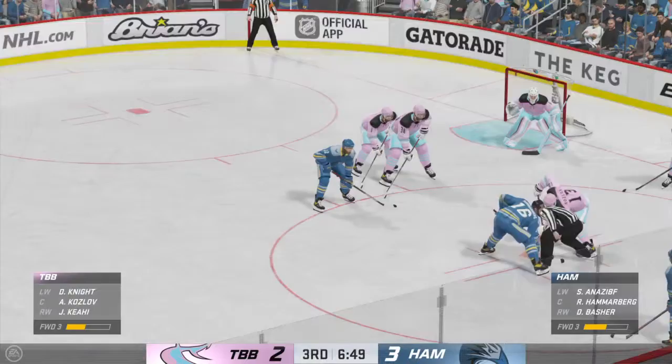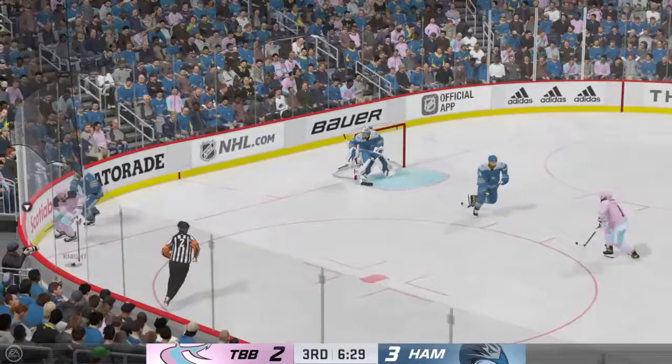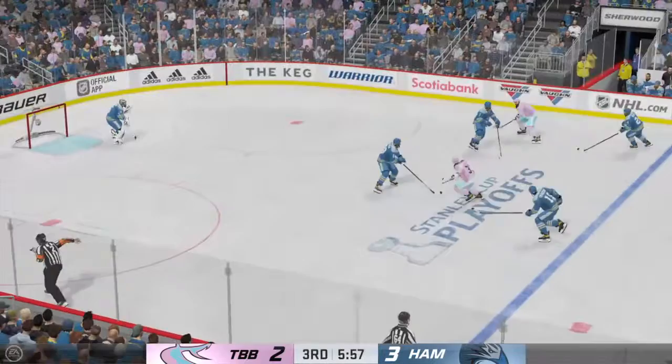With the puck after the faceoff, skating it in. Anyways, Basher loses it to Kihai. To the bulk. To Dwight Knight. We have the first goal. We went with the deke. And Knight tried to take a shot, but it missed.